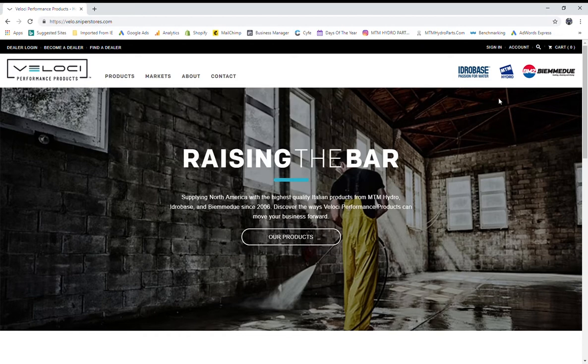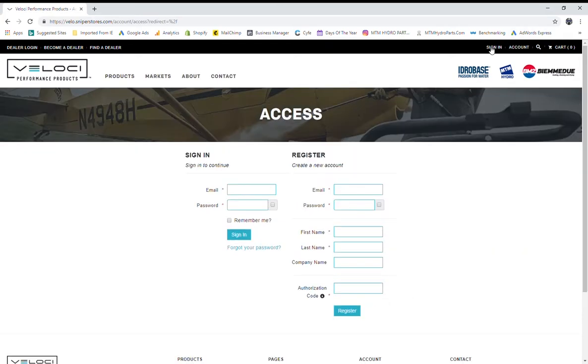On this page, any of your customers are able to go and look at product, but nobody can see pricing. So here, we're going to sign in. On the sign in page, if you are a returning dealer, you can simply enter your email address and your password. If you're registering a new account and you are a new dealer that is approved, you would enter your email, password, first name, last name, company name, and we will email you an authorization code. So you can't simply create a new account without logging in with the authorization code.